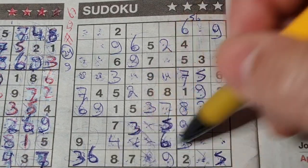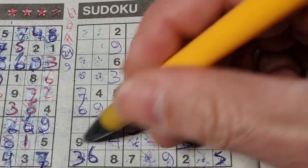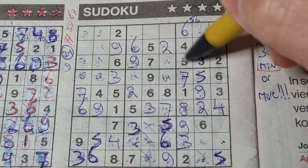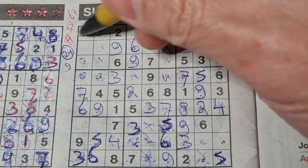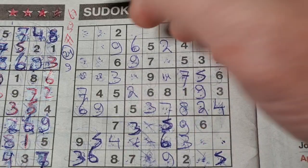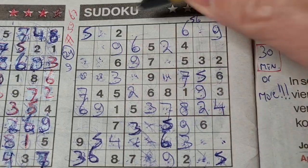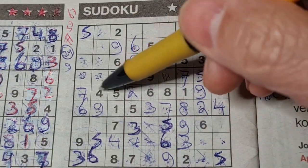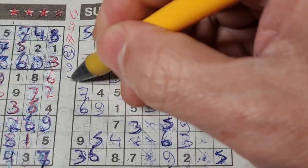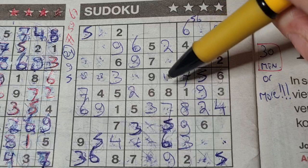Okay, 5 in this row, 5 in that row, so the row between, the only place left for the 5 should be there. 5 in the third row, 5 in the second row, so the first row, the only 2 places left for the 5 should be here. Oh, there we see a 5 in this column, no 5 there, 5 should be there. And all the 5s are used, I can see. This is number 2, number 5.